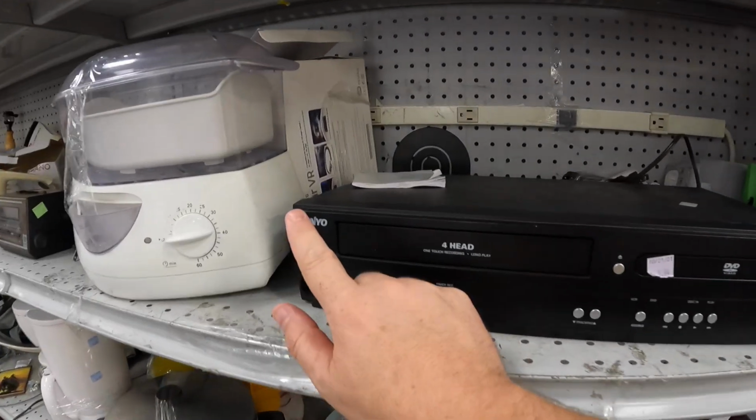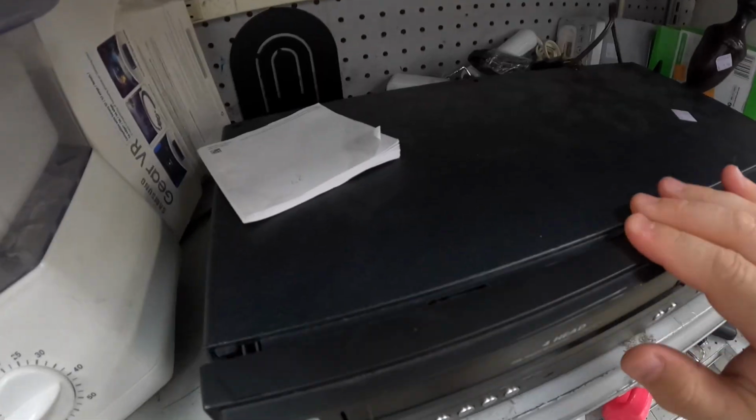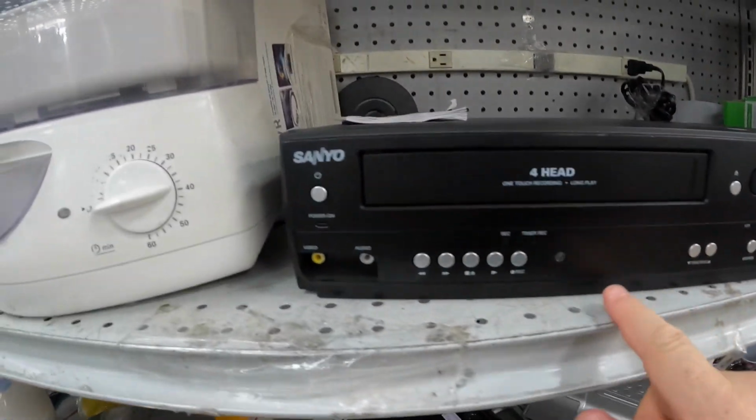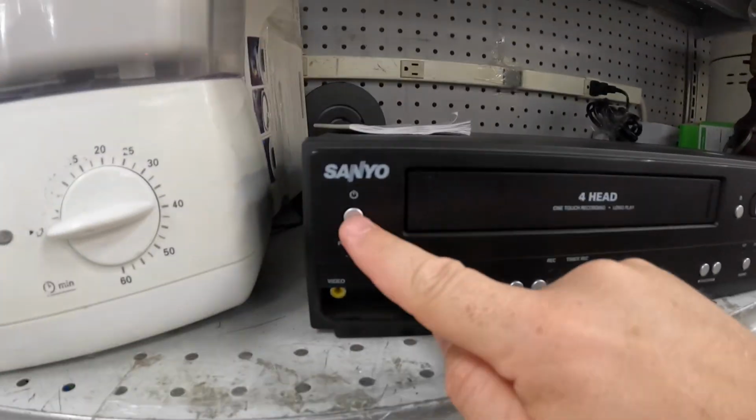I had to do a voiceover for this part because the music was way too loud, but I found the Sanyo VCR DVD combo unit, but as you can see, it had a couple issues, and when I plugged it in, it didn't turn on. So that's a pretty major issue, so unfortunately, I left this on the shelf.